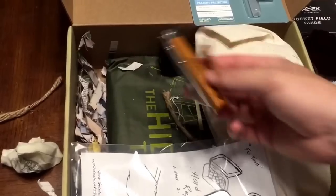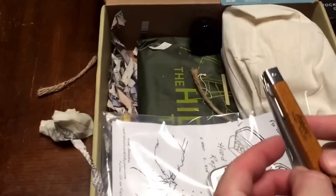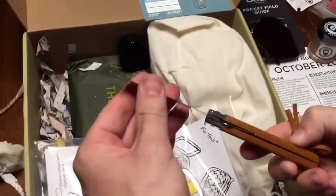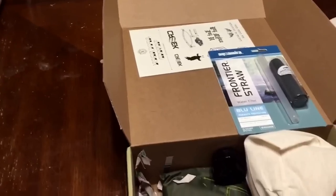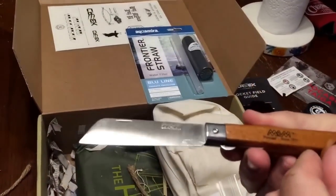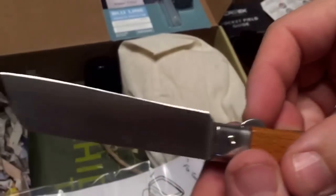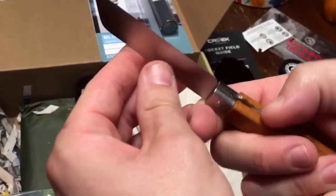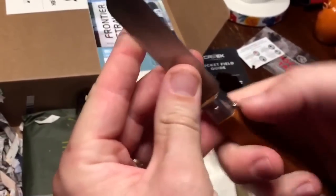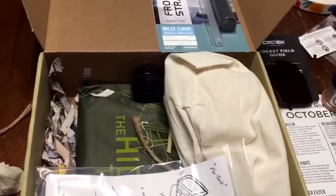Alright, next up, this is going to be the Nomad pocket knife. You can see that's definitely sharp. Nice handle on it. That's made in Portugal. Fold that down. Easily slip it in your bag.